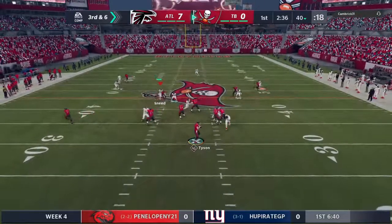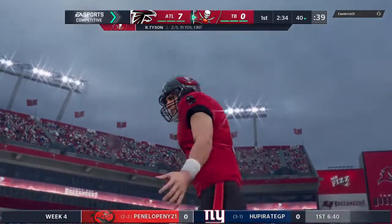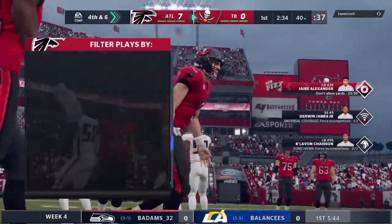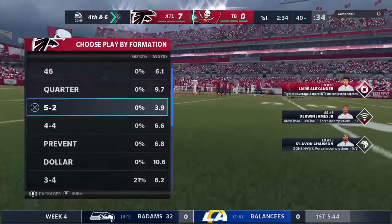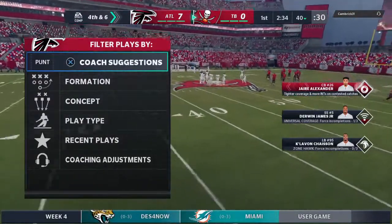On 3rd down, Tyson. And the throw there going to be incomplete. This offense has definitely been slow getting out of the gate. It's almost like they missed their wake-up call for this one. No points on their first 2 possessions, and now it's looking like none on this one either.